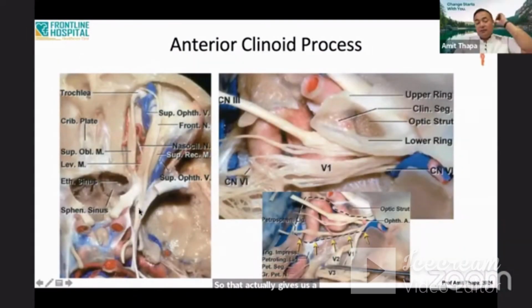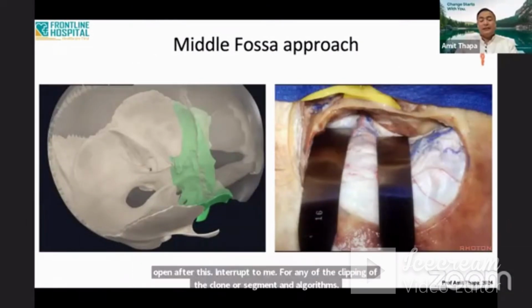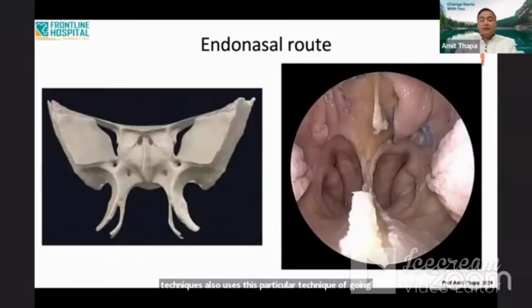And the other method, as we have just mentioned in a few slides before, is to open up the falciform ligament and then come from medial to lateral. So this actually opens up the optic canal, and you can see the ICA is open after this anterior clinoidectomy for any clipping of the clinoidal segment aneurysms. Now, the middle fossa approach, particularly Hakuba's technique, also uses this technique of going from the front to back and dissecting the cavernous sinus. I will not go into this operative detail because it's outside the purview of the talk.